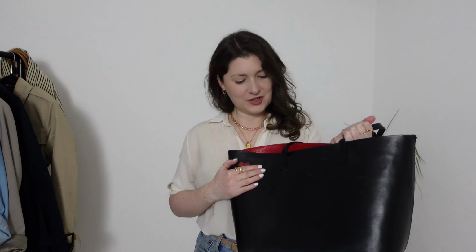So this is the bag I'm speaking about, and you can see it's got that beautiful kind of shiny, smooth calfskin leather. And on the inside then there's that beautiful pop of red, which I absolutely love about this bag. Just normal leather straps, very comfortable, and yes, as I said, extremely practical and very, very roomy. So I will be using this bag for all of my looks as well.